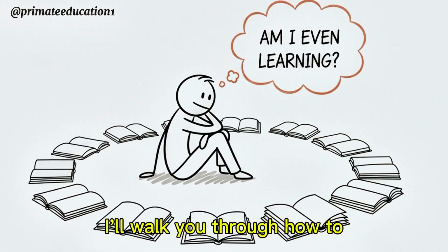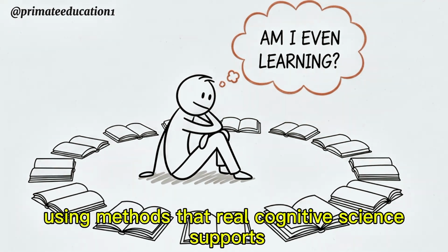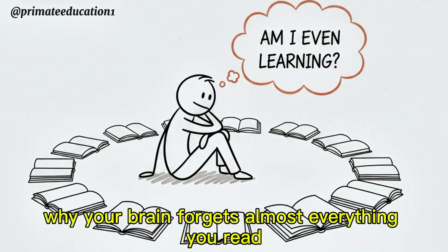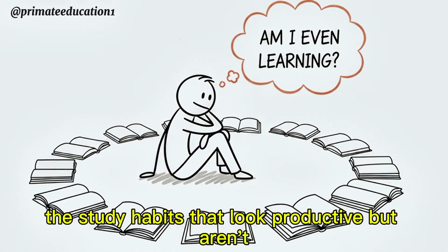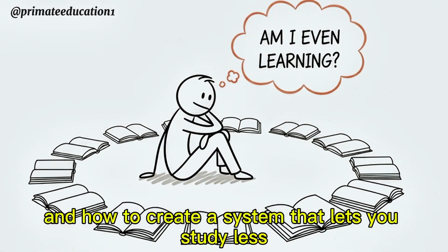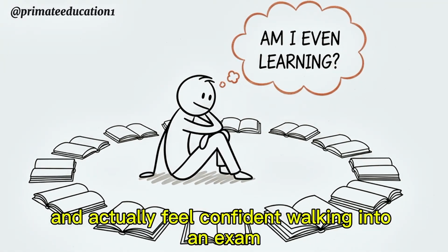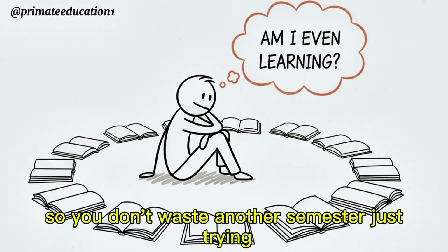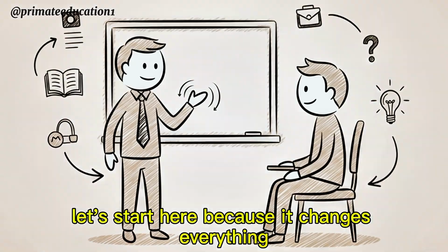I'll walk you through how to actually study the right way, using methods that real cognitive science supports, and that actually stick. You'll learn why your brain forgets almost everything you read, and how to fix that. The study habits that look productive but aren't, and how to create a system that lets you study less, remember more, and actually feel confident walking into an exam. By the end, you'll know exactly what to do every time you sit down to study, so you don't waste another semester just trying. Let's start here, because it changes everything.